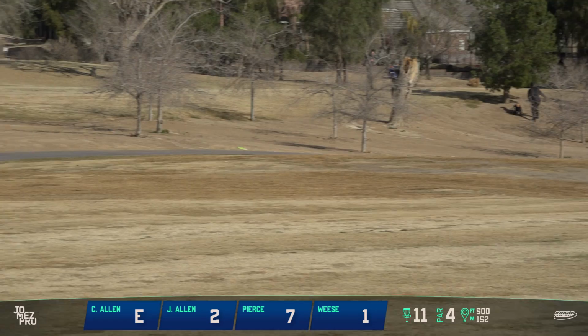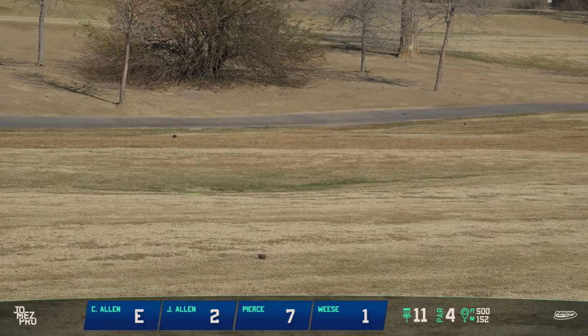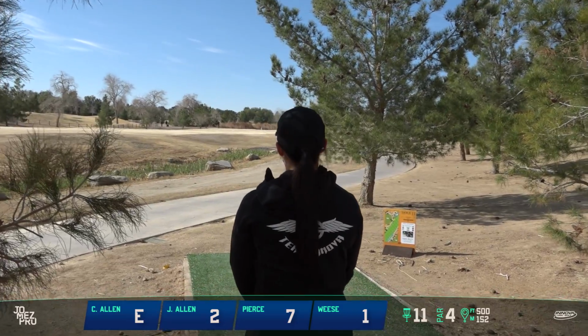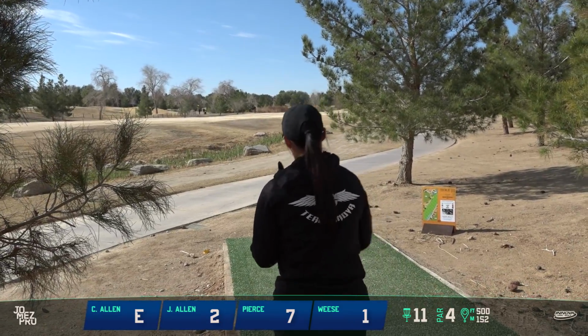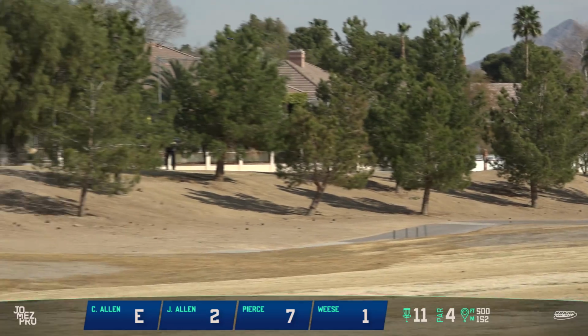Most people are going to throw a driver about 350 and try to land as close to the middle as possible to leave yourself a little tunnel shot to the basket. Exactly. Some of these ladies might put it wherever they feel and throw... Looks like, wow. They can work a hyzer over there, though.